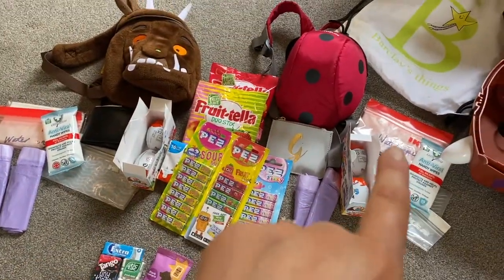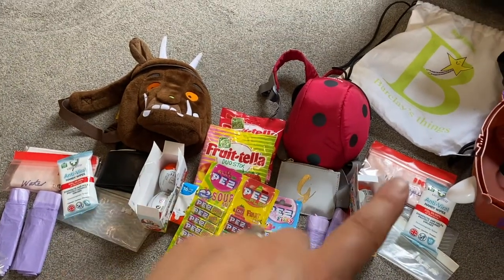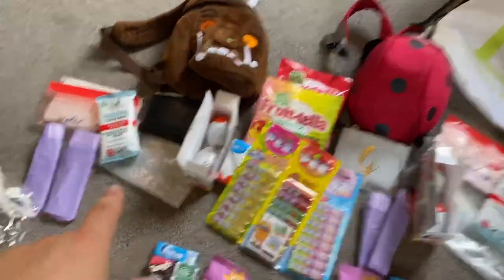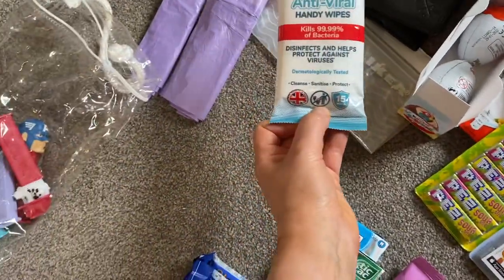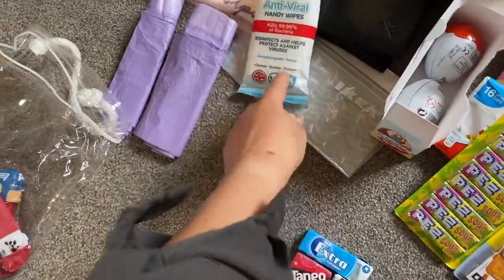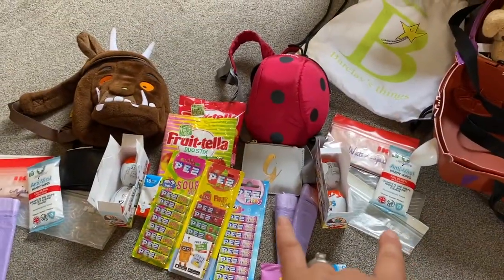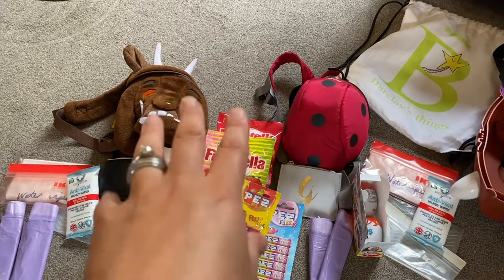We've also got some water wipes, which I've decanted for sticky hands, which are always good, but also some antibacterial ones for wiping down surfaces. But they can also be used, I think, for hands as well. So they can be used for both, which is handy. A little Ziploc bag for any unused sweets, so they're not just floating about.